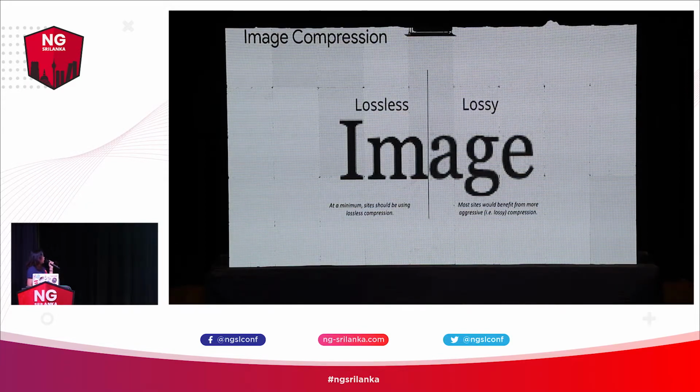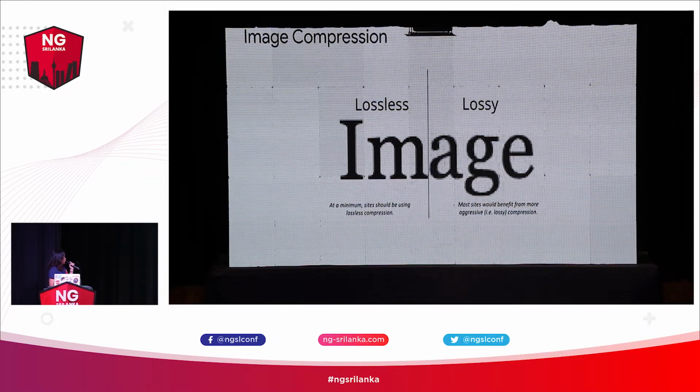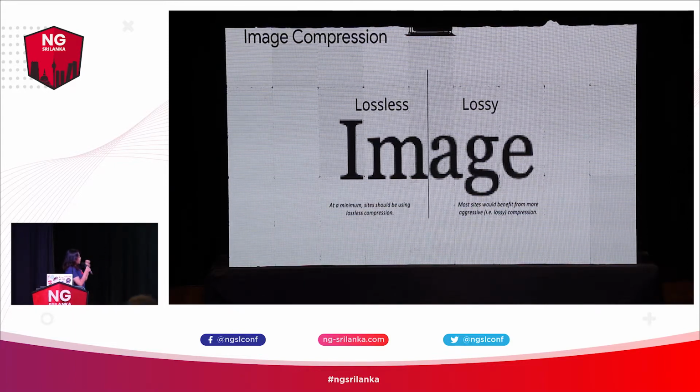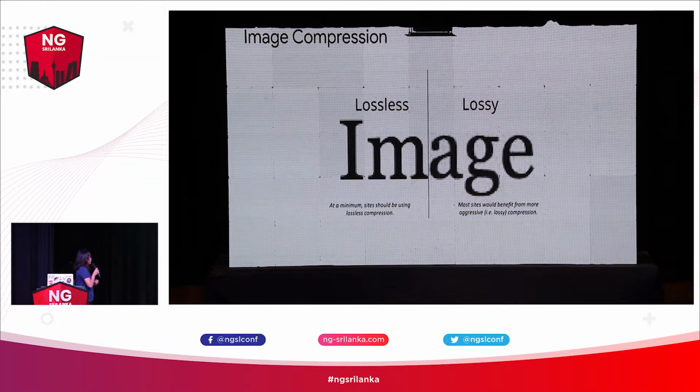Next, about image compression. There are two types of compression. One is lossless, which means it doesn't lose anything, so you can see the image is still very clear. But lossy means we sacrifice some of the quality of the image in order to have a smaller image. The tricky point is how much quality we can sacrifice to reduce the file size, because smaller file size means faster speed, right? And still remain okay for the user to view.